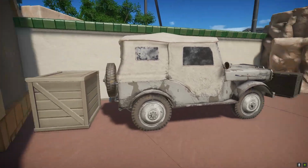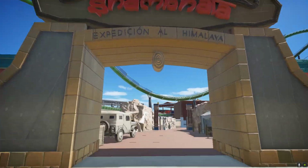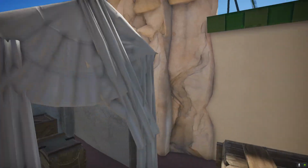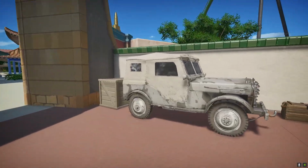I'm just gonna make a little sticker for the side of that. I think so. Yeah, and we'll shoot it. Little detail. I think that car is fairly accurate. It's pretty good, literally. Yeah, like I pretty much remember.